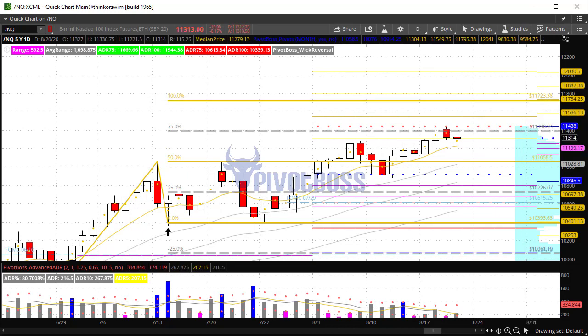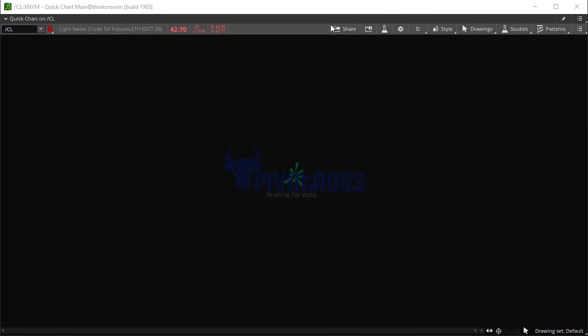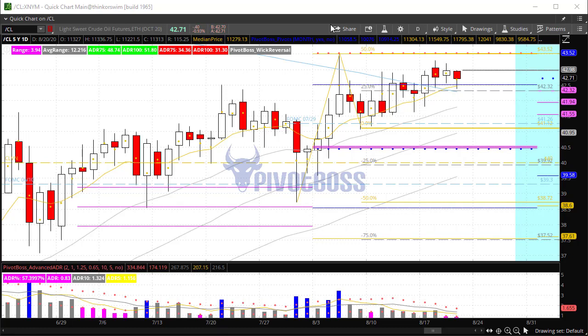Okay, let's take a look now at crude oil. This one's down right now about 0.9%. It is also just now bouncing out of the PEMA trigger zone here. You can see, again, given the bullish slope here, any drop below that zone is typically a buying opportunity.